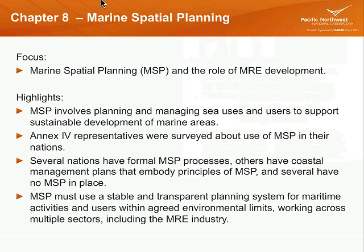And the author of this section, Anne-Marie O'Hagan out of Ireland, surveyed all the Annex IV countries about how they use marine spatial planning in their nations and what the relationship is to marine renewable energy. And what she found, across the board, is that several of the nations involved have formal marine spatial planning processes. Others use management plans that use some of those principles of marine spatial planning, and some of those countries had no such process in place. The overall conclusion here really is that using a stable and transparent planning system for marine activities and users will help keep us within the environmental limits we wish to have, but will allow for developments of industries like marine renewable energy and its coexistence with other marine industries.